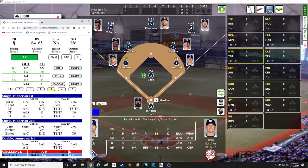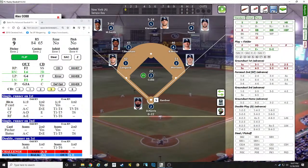Brett Gardner is going to lead it off for the Yankees here in the top of the first. Alex Cobb, right-hander, 2-7 versus lefties, 4-7 versus right-handers. Cobb is up first, and Brett Gardner, the lefty. Let me just make sure. I just hit the flip button. Just wanted to make sure. All right, here we go.